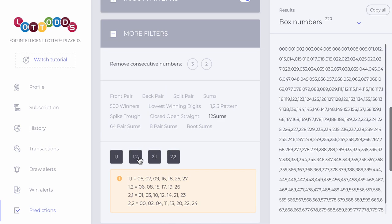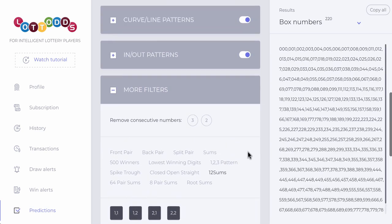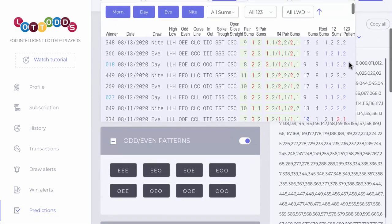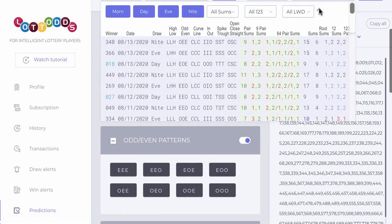I'm going to show you a very simple way of helping you out in choosing the 1-2 sums besides just looking at this. Remember, don't forget also to flip this. I'm going to keep reminding you guys to flip this because we're playing box, so you want it from low to high numbers. So when you see purple or blue like this, you're in the right view.